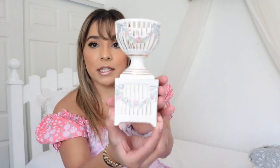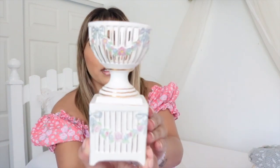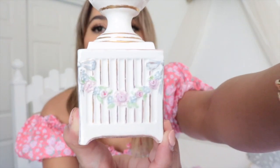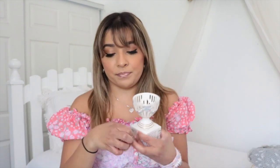And I also got, I don't even know what this is necessarily, but she's got florals and little bows on her. Let's see, look at how cute. Is she focusing? I don't know if it's an egg holder, but what I do is at night, I just put my bracelets in there. It's like a little jewelry holder. I don't really know what it's for, but it was only $2, so I was like, okay, she's cute, let's get her.